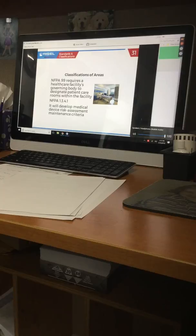So I think it was the 2015 version that they started talking about classifications of different areas within the facility. And the whole idea of classifications was to identify risk associated with that location in the hospital. For instance, if it was a wet location as opposed to an exam room, as opposed to maybe the morgue. And for each of those areas, deciding what the risk assessment was for maintenance. So 99 requires, and I think this is chapter 4 within the standard, requires healthcare facility to designate rooms within the facility as class 1, 2, 3, or 4.